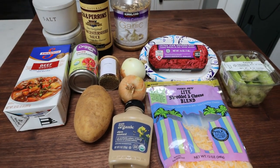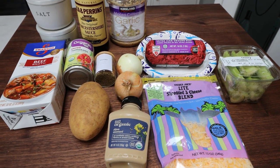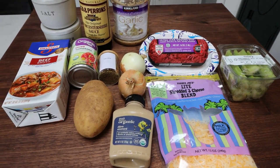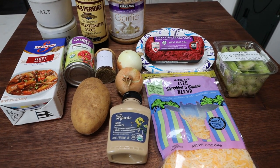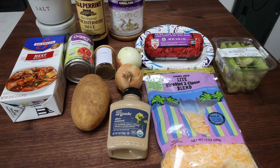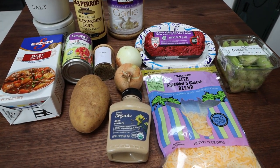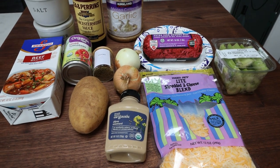For dinner tonight, I am making the ultimate cheeseburger soup. It is colder here. It's not the nicest day, and we haven't had soup in a long time. I don't know about you, but cheeseburger soup sounds absolutely incredible. We're going to make this in my Instant Pot. You could also use a Dutch oven or a stovetop. So let me show you what's in our recipe.